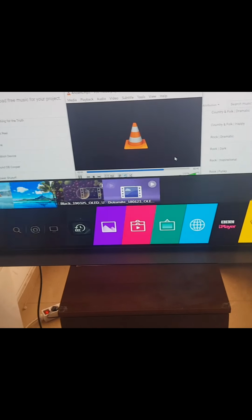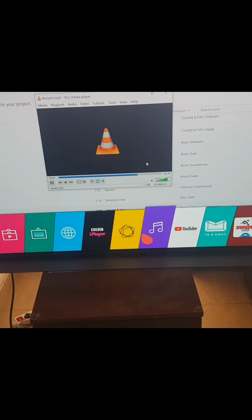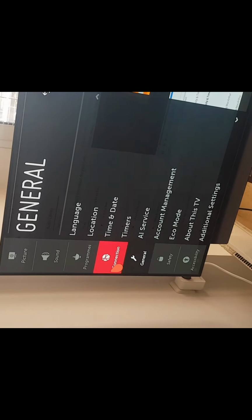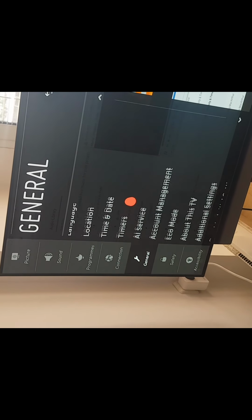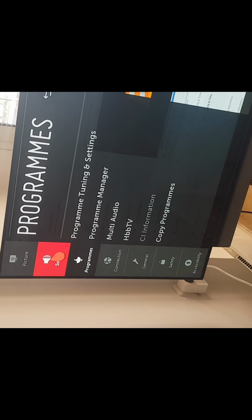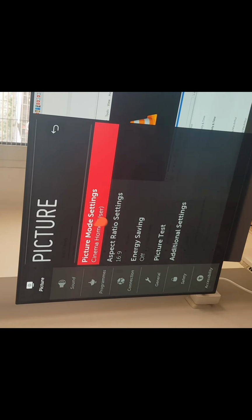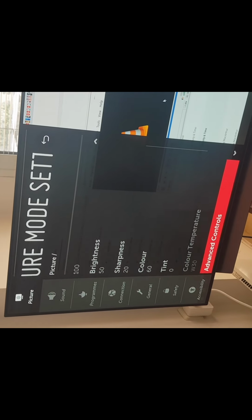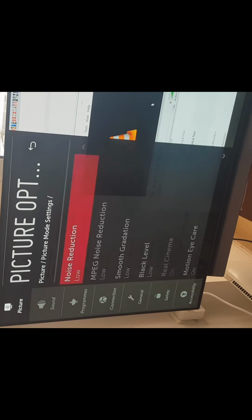What else? Here we have some menus, some players, some things. Here we have the settings. General, Eco mode. We have connections, settings, programs, sound, artificial intelligence, sound, picture, HDR at the moment, some other options.